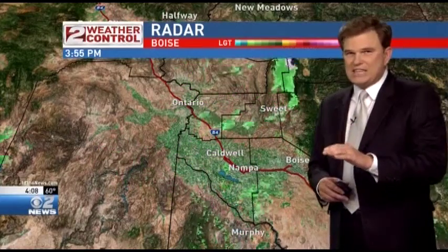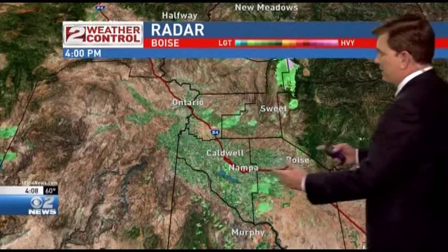So it's 7,750 cubic feet per second. It's minor flood, but if it gets to 8,000 CFS, then we're talking about a totally different scenario for parts of the Treasure Valley. So they're dumping as much as they possibly can.